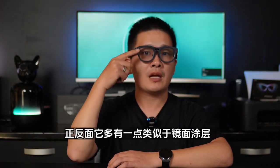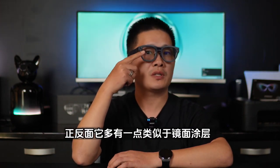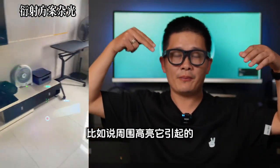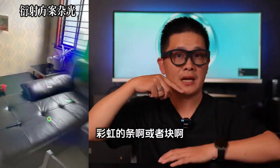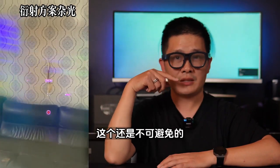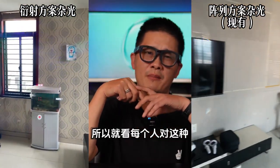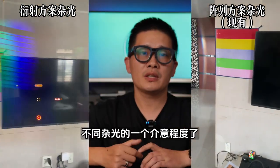Compared to array optical waveguide and diffractive waveguide glasses, on both sides it is somewhat similar to a mirror coating. And the diffraction waveguide inherently causes, for example, the highlight around it to show some rainbow bars or blocks. This is still inevitable. The array scheme has arc light with edges. So it depends on everyone's feelings towards this, a different level of concern for different stray lights.